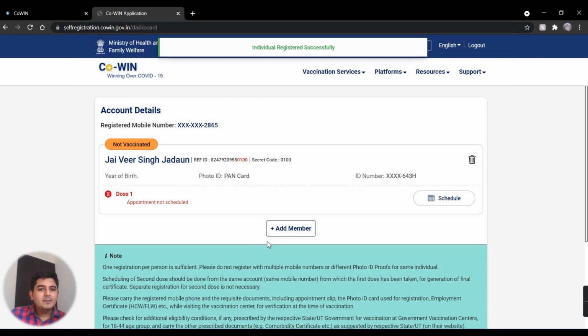You can see, when you click on register, it says the member has been registered. And similarly, you can add up to 3 more members, total 4 members you can add here. After this, you can go ahead and click on schedule.